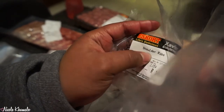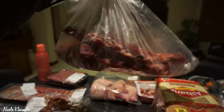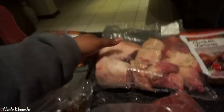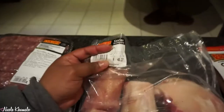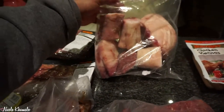See, there's one. And then she also got these dry, they look dry. I don't know what they're called. Also, oh, here's a sticker. She also got a packet of shoulder ribs. This was 143 rand 76 cents. And that's how big this packet is. And then lastly, they also got these pork trotters. These were 48 rand 27 cents. There you go. And this is how big this packet is.